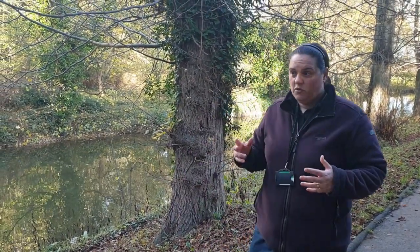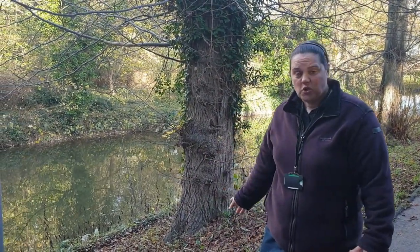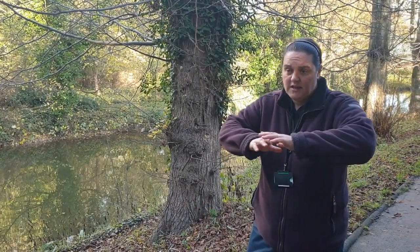Right, so this is the Victorian Embankment. It was a section of the Skerne that was actually straightened in the 1870s, and the embankment built as a flood defence to stop the park itself from flooding.